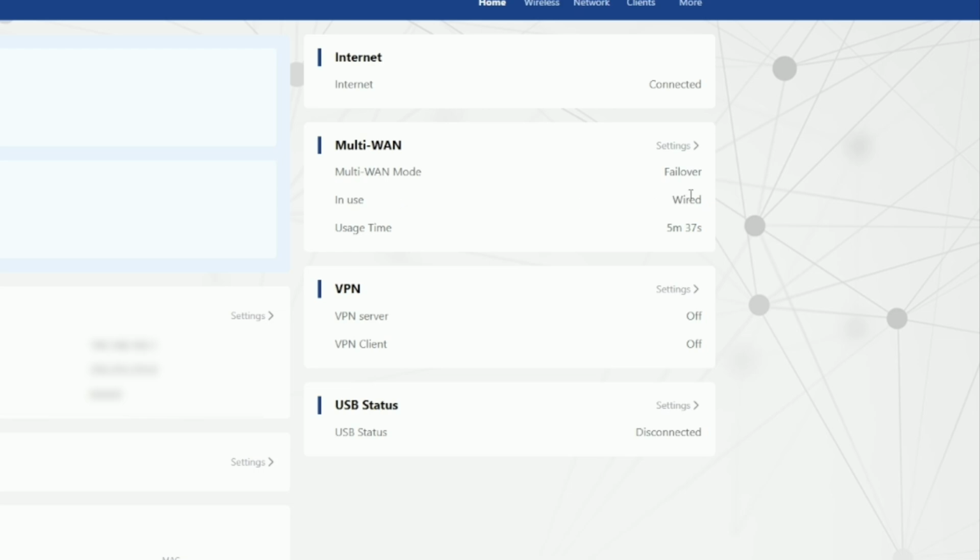The wired is in use, and then VPN. So we have no server on, no clients on. You can click settings here to go do that. We're not going to do that yet. And then USB status, if there's something connected to it, settings, we're not going to do that.